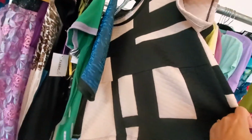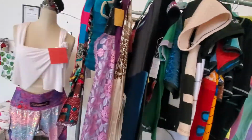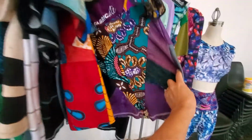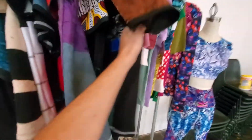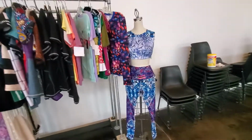And it also gets a little bit more income into the pocket of the designer who made this, because when the designer makes these pieces, then we sell them here, and the designer gets half of the money and the nonprofit gets half of the money. So it's a win-win again for everybody.